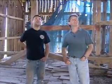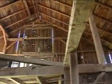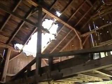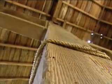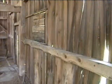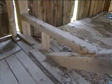So you haven't got long for this one? No, this one's already got a large hole in the roof, as you can see. We're quite certain it won't make it through another winter. So we're going to try to get in here as soon as possible and salvage what we can and give it a new life in some flooring and whatever else we can salvage.